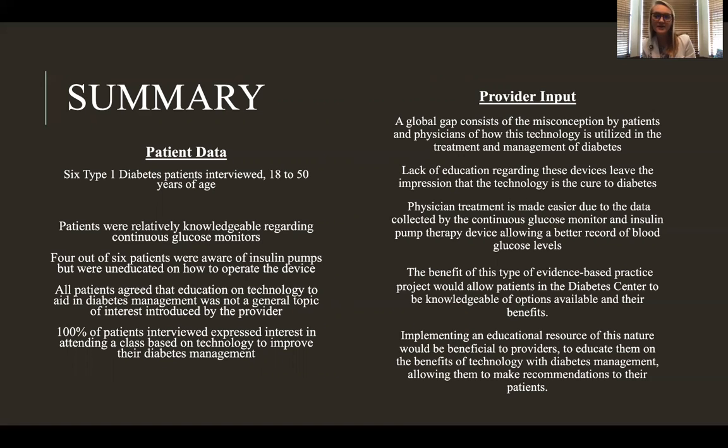For provider input, the input was provided by the Diabetes Center Director. She suggested that a global gap consists of the misconception of patients and physicians of how this technology is utilized in the treatment and management of diabetes. There's also a lack of education regarding these devices, leaving the impression that technology is the cure for diabetes.